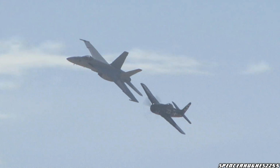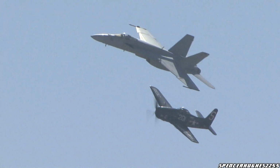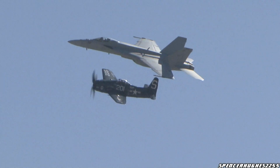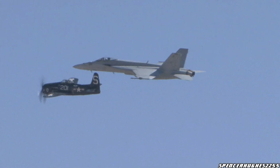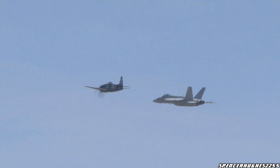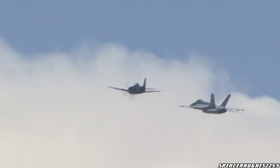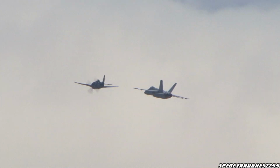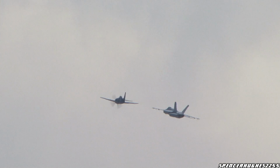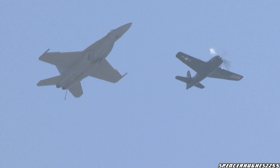F/A-18E Super Hornet. The annals of naval aviation history are rich. It was, however, during World War II that the full capability of naval air power was realized. The courageous efforts of only a few naval aviators changed the course of the Pacific War, playing decisive roles at the battles of the Coral Sea. Grumman Bearcat and the F/A-18 Super Hornet.